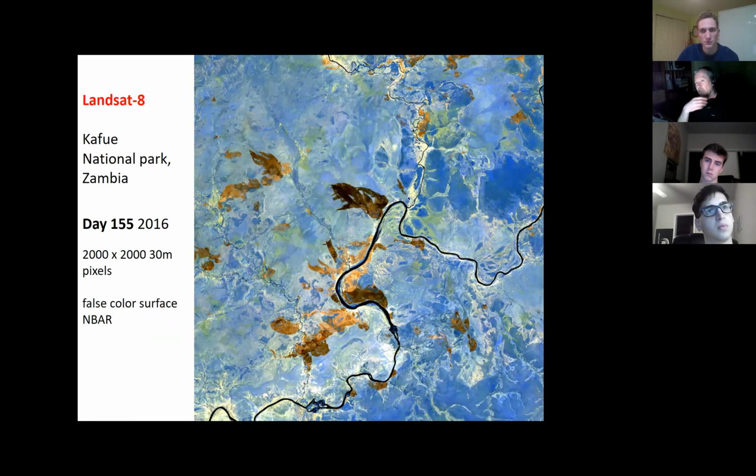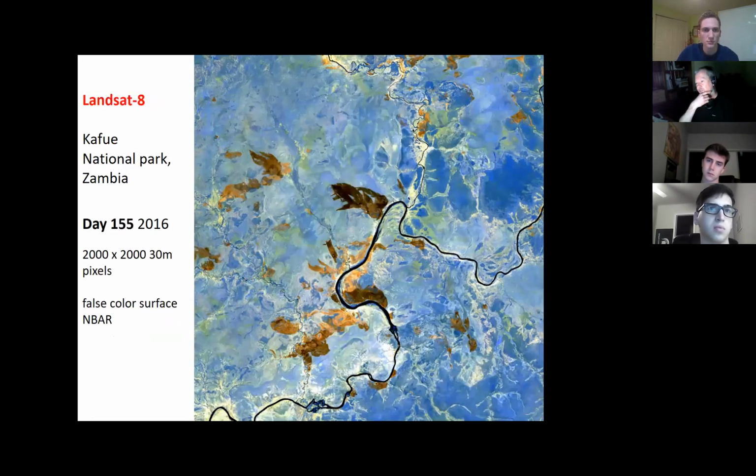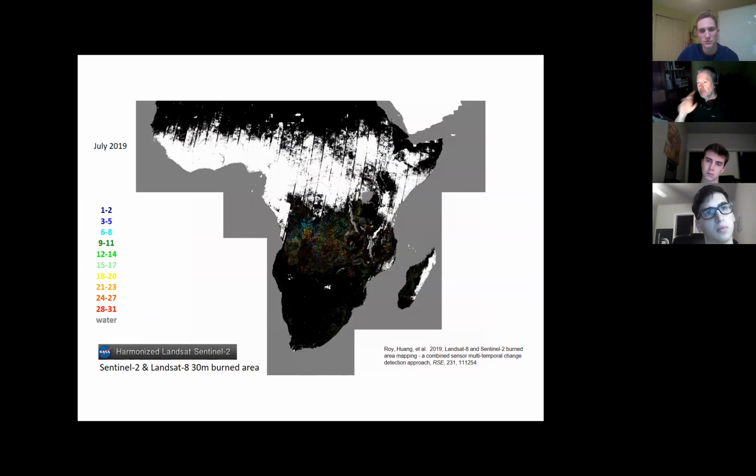This is Kafue National Park in Zambia, which is a cool place to visit. This is Landsat 8 on day 155, and this is like 9 days later. So you can see all that stuff is burnt. And then this is our algorithm, which is similar to the MODIS algorithm, which maps what burnt. And so this is the whole of Africa for 1 month. So this is the 30-meter burnt area mapping.